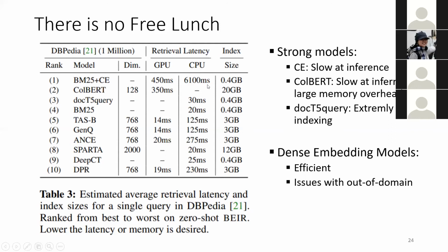Similar for Colbert, it also works nicely, generalizes nicely, but it's slow and has quite a large overhead in the index. So you need machines with a lot of CPU memory, which gets really expensive. And doc-T5 query is nice at inference, but it's extremely slow in indexing. So generating these queries for each passage is extremely slow. And if you have to index a large data set of millions of documents, it's really slow and really expensive to do so.